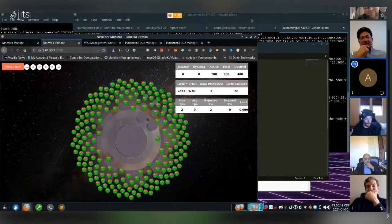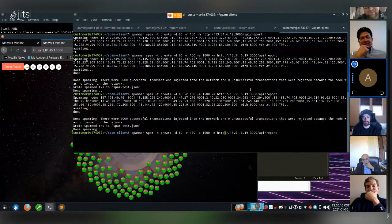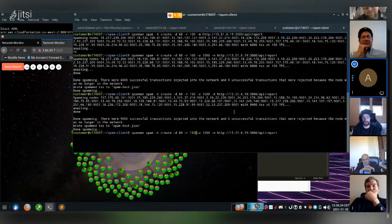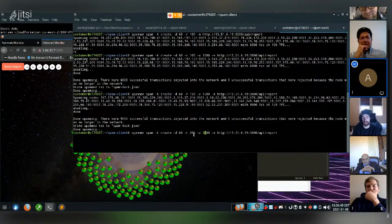And for this spam test, because each one of the spammer nodes, the servers that we use to send the spam, has a limit on how many transactions per second it can do, we're going to start up multiple servers to spam the network. So let me get the command ready on this one. We want to do 1,000 by 4, that's 250 transactions per second each. And let me change the endpoint that it's hitting, so it's hitting the right network. All right.